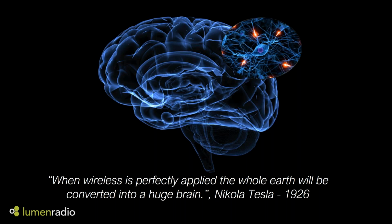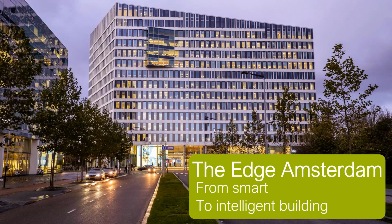And this has been applied in this building. This is the Edge building in Amsterdam. And I would say this is one of the smartest buildings ever done. And what is interesting here is exactly that the different systems are integrated together. So a sensor for light controls can be used for HVAC, and it can be used for other things as well, for facility management and so forth.